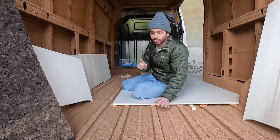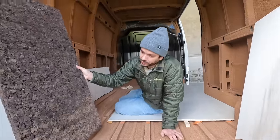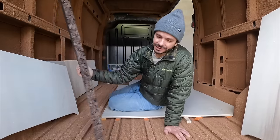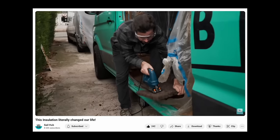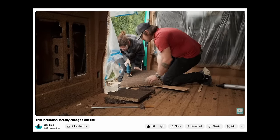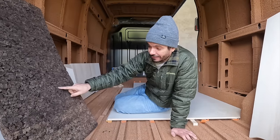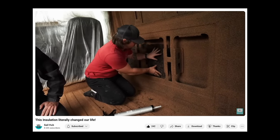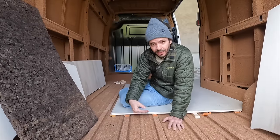And also, we are gonna use this cork. So this is a thick panel of cork that we got as a gift. This was left over from our friend's van from Malaga. I don't know if you remember when we went to Malaga with our friends. On their van, they use this cork and they have some leftover, so we are gonna use that in between the plywood and the floor.